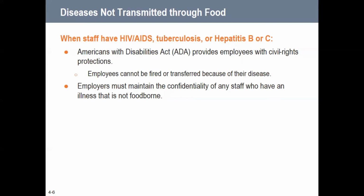But there are other illnesses, just like what we're talking about now, that even if they have them, it's not transmitted through food. So you cannot legally fire them or transfer them out of the kitchen because of that illness. And as I said earlier, you have to maintain the confidentiality of it as well. So you can't be telling other people that so-and-so has whatever the illness may be.